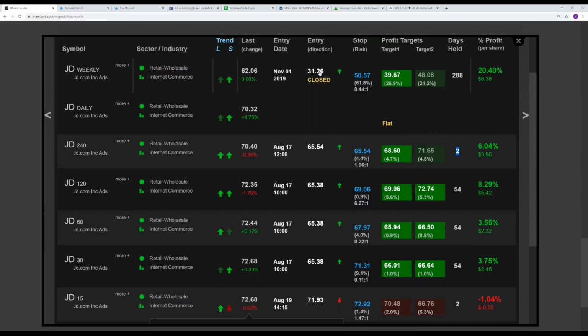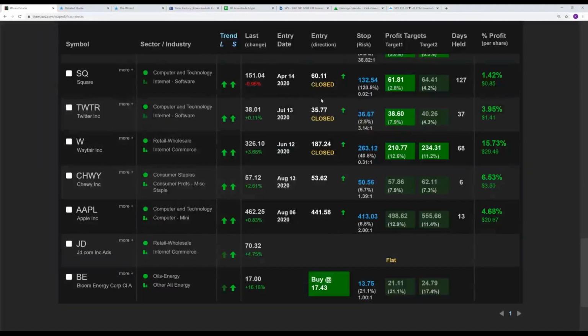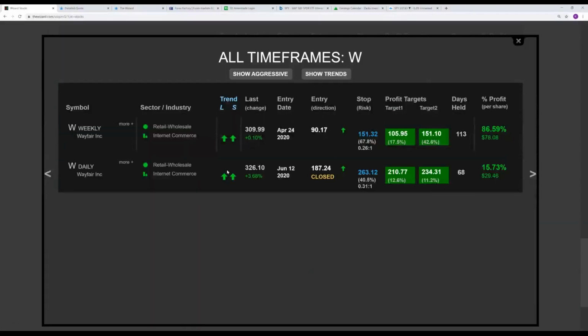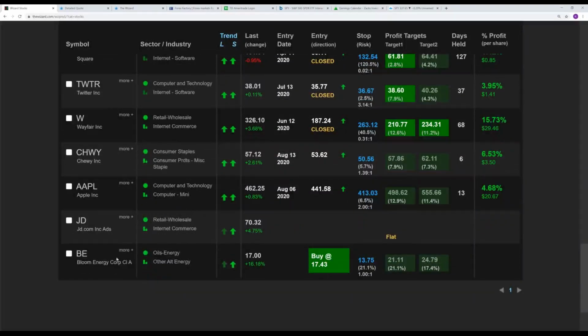I mean, it's long from $31 up top. So, that's from November. You get into a good trend. But this is what a trend is, everyone. Look at this. A trend is strength. A trend is agreement. Bright green. There's no inconsistency here. There is strength here. We had a buy trade on Bloom Energy today.